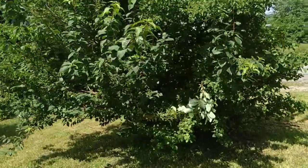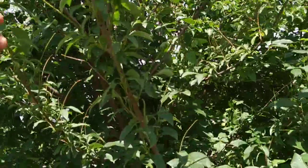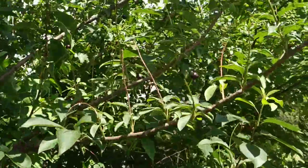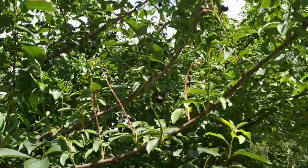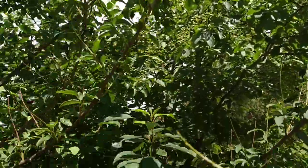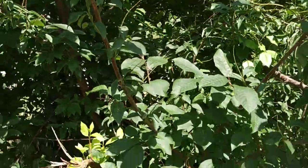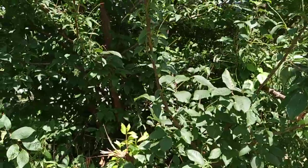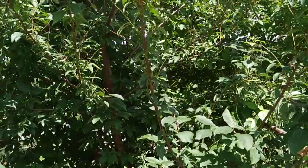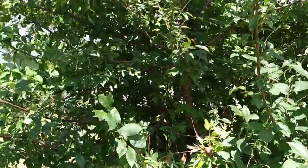Here there is a different species of cherry. This is Prunus padus. Yeah, those are the inflorescences, but somehow they didn't get pollinated very well, so there are just very few cherries growing there. Still, let's try one. Well, sour, a little bit astringent and a bit strange taste, which reminds me of some currants.